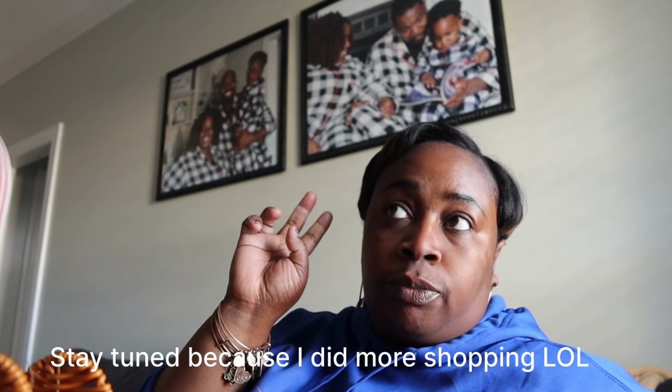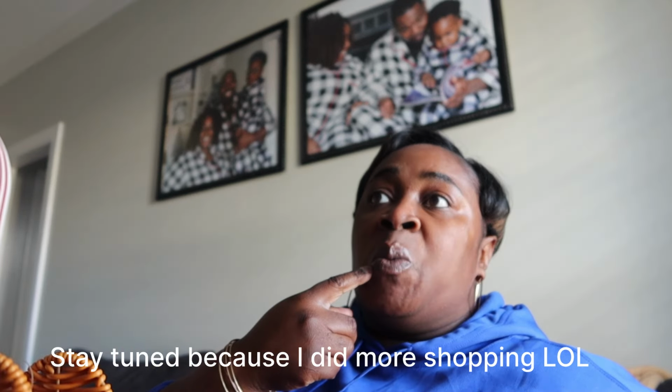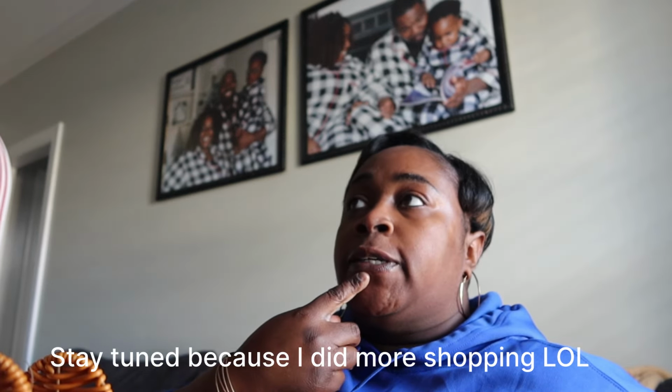I'm trying to stay out of Home Goods, Hobby Lobby, what else? I'm trying to stay out of Walmart too, but I am gonna have to go to Walmart to get some snow spray, because y'all know I love to show y'all the flock tree. And since we got a brand new tree this year, I'm gonna have to flock it. So we're gonna be doing that as well. But yeah.